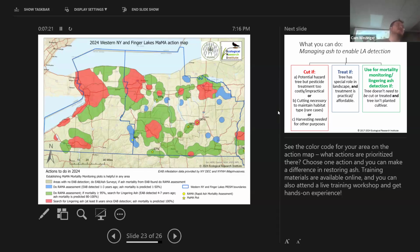So the emerald ash borer specializes on ash species. They're native to Asia. The Asian ash species co-evolved with the ash borer, so they do have natural resistance to them.